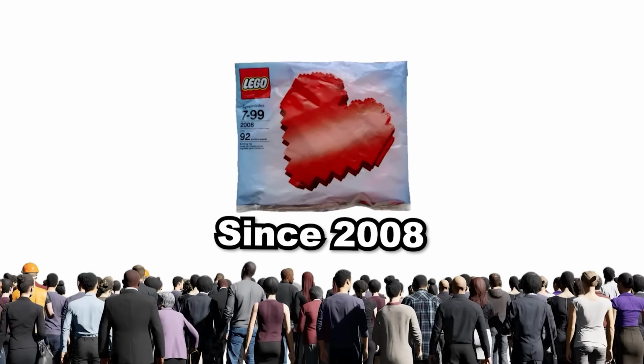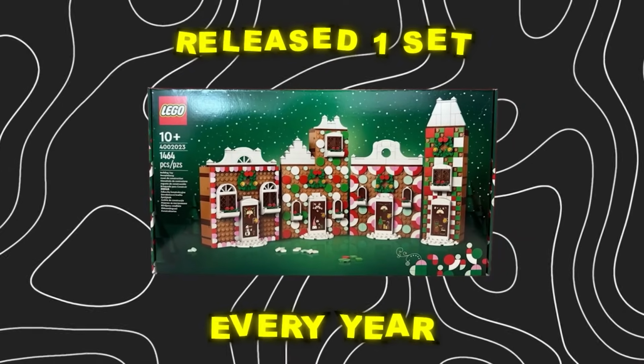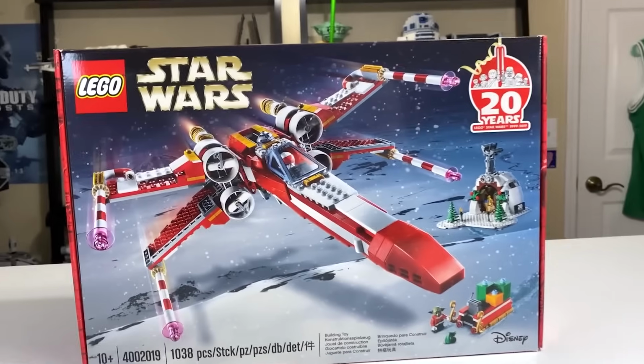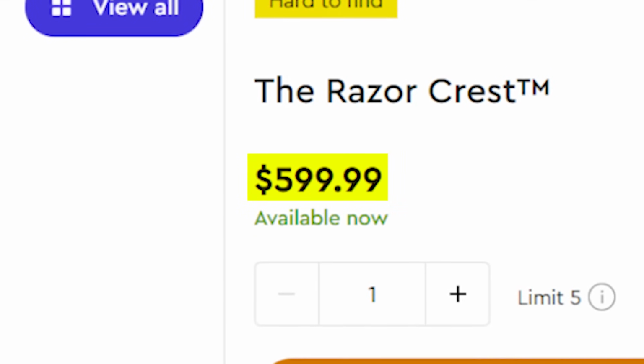But since 2008, they've been giving out at least one set every year, so it looks like your odds of getting one would be really high. I have to say, Lego, this is pretty generous of you. The prices on some of these sets get absolutely crazy.